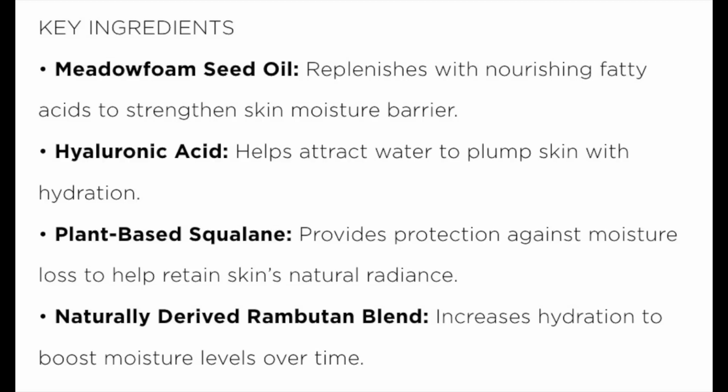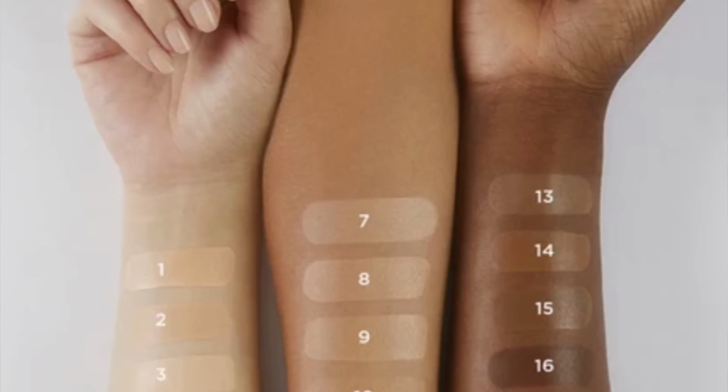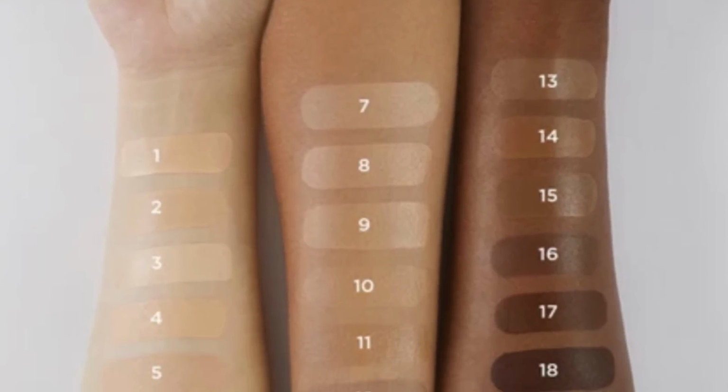Key ingredients include meadow foam seed oil to strengthen the moisture barrier, hyaluronic acid, of course, to plump the skin with hydration, plant-based squalane to protect against moisture loss, and naturally derived rambutan blend to boost moisture and hydration over time. This is also vegan, cruelty-free, fragrance-free, essential oil-free, does not contain any SPF, which is totally okay with me, and no drying alcohol. This comes in 18 shades, which is pretty good for a skin tint.